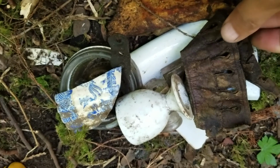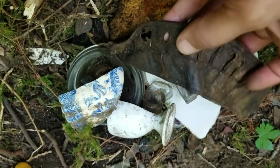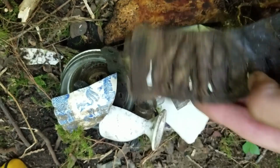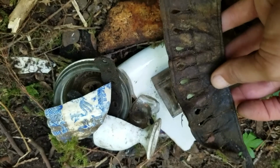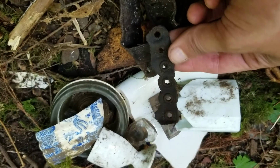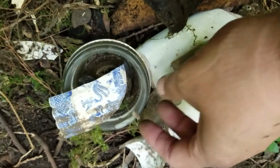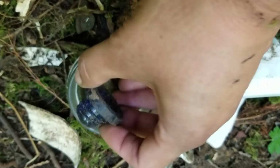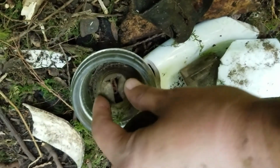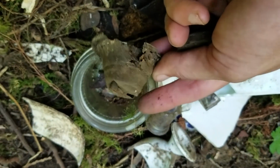These are some of the interesting finds. This is a piece of leather, and you can tell that looks old. That looks like something from a woman's boots, just by the holes. Also, this one here looks kind of old. There's an egg cup. I found a blue bottle stopper. I forgot about that. And I found a part of an old lamp that takes a wick right there.